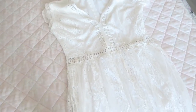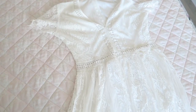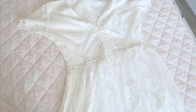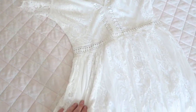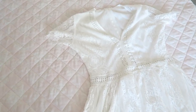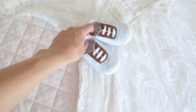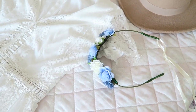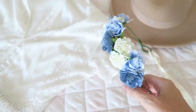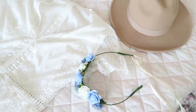So this is the dress I'm going to wear. It's from Amazon. It is the perfect dress for a photo shoot, or for a baby shower as well. It comes in lots of different colors. This was gifted to me a while ago. But yes, I'm going to wear this. And then I'm also going to bring these little shoes. I think that will be very cute to take some photos with as well. And then I also got this floral headband and this hat. So I will have a look what I'm going to wear.